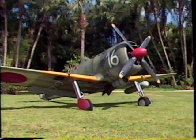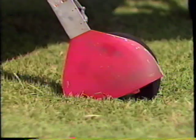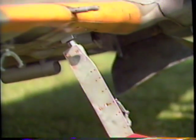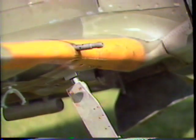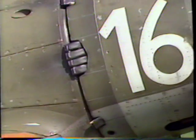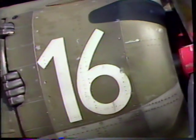And consequently, I elected to go a little bit away from the norm here and try and get a finish on here that was comparable to what the publications had. So I worked very diligently, shall we say, to dirty this airplane up. I tell a lot of people I worked on it for a year and built it for a year, then I beat on it for a year.